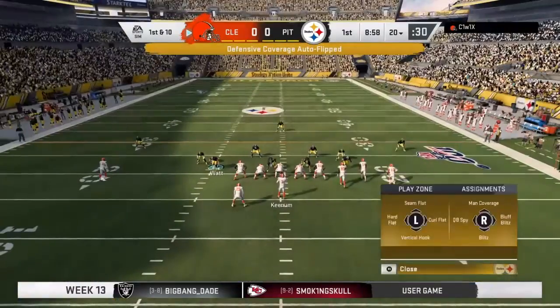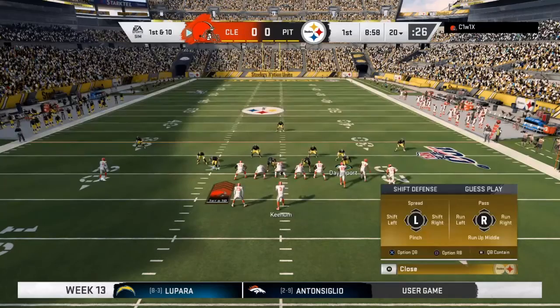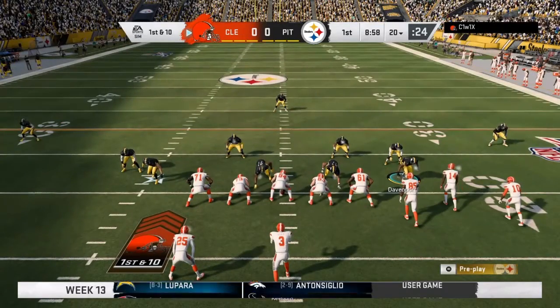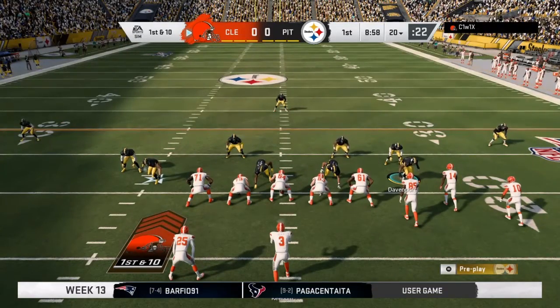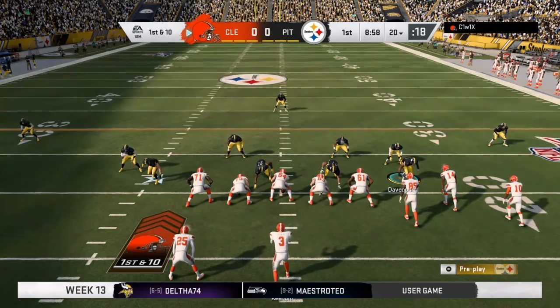Here goes the high. Right 20. Keep it up, defense. Keep it up, guys. Shoot! 22! 22!